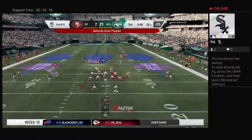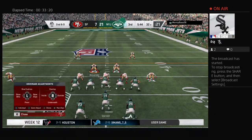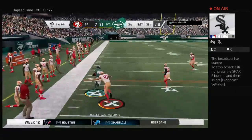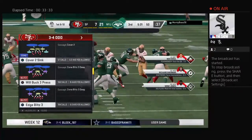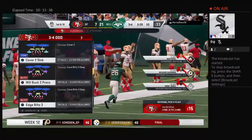Hey, watch the slant. Now a fake on the give here as they try the run-pass option. Throw left side complete. It's Bell. And he gets this one to midfield before he's brought down. A Jet first down, 18 big yards that time.